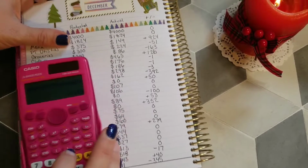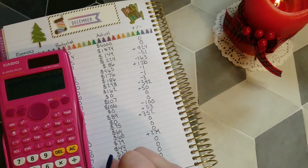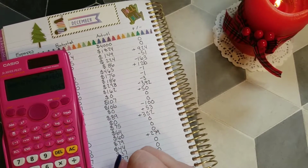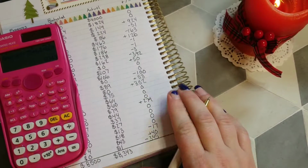$8,343. So that's under our budget. That's good. So I actually didn't spend all of our money this month. And that includes some yearly expenses. So that's good. And then now I get to go the over and under.